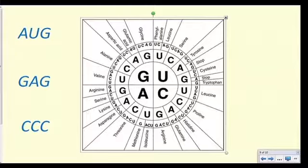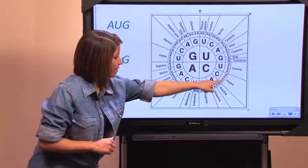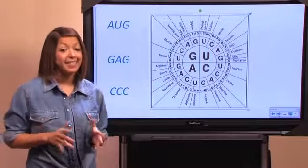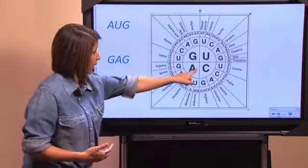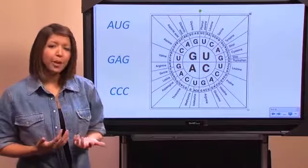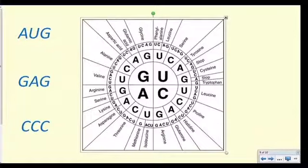Did you find it? All right. C, C, C. What do we get? Proline. All right, got it? CCC brings, wait for it, proline to the party. When you start off down at C, then you go down to the other C, and finally to the last C, that codes for proline. Maybe you noticed that CC anything brings proline. Take a look at the wheel. That happens a lot.